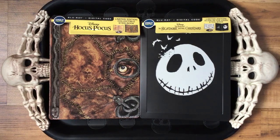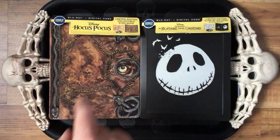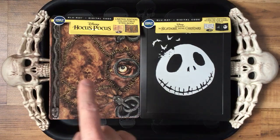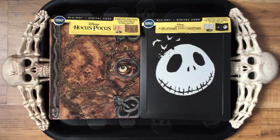What we have here are the Best Buy exclusive limited edition collectible steelbooks from Disney of Hocus Pocus and Tim Burton's The Nightmare Before Christmas. A number of other stores got anniversary editions of these two really great films from the 90s, two that I grew up on. Particularly, Hocus Pocus is a nostalgic favorite of mine, especially this time of the year. So I was really excited whenever I heard that that was going to be released.